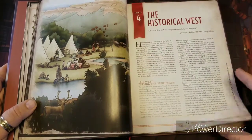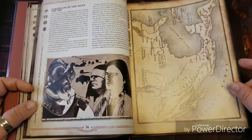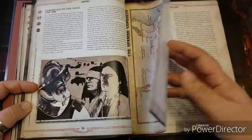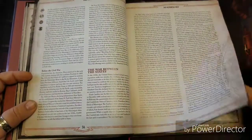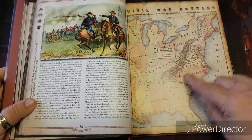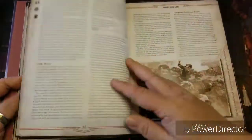What also is really great in here too, and I'll get to that in a minute, is that they give you stats for some of these historical figures. Some amazing maps in here as well. This is the Spanish Conquest map of the 1500s to the 1800s. Then we go into a section on the Civil War. And here's the Civil War battles map, and it gives all the major battles that happened during the Civil War. And it kind of goes on from there.